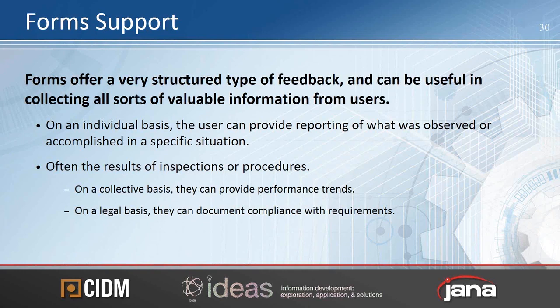So form support, and I've seen very simple forms, and I've seen very complex forms, but form support is a great way to collect feedback, but really more of the data as far as how your product is being used. As I mentioned here, you can assimilate that data and get trends that have to do with performance, or with forms, I can show you electronically the repair history of this product, so that if it fails, you can say, yep, we did or we didn't follow the maintenance interval that the OEM or the service provider had documented, and at least were we in compliance.